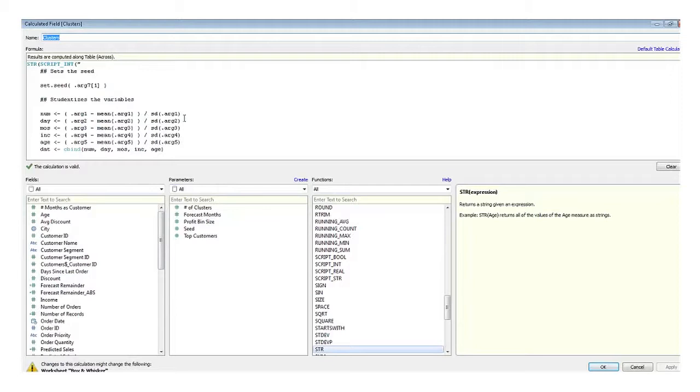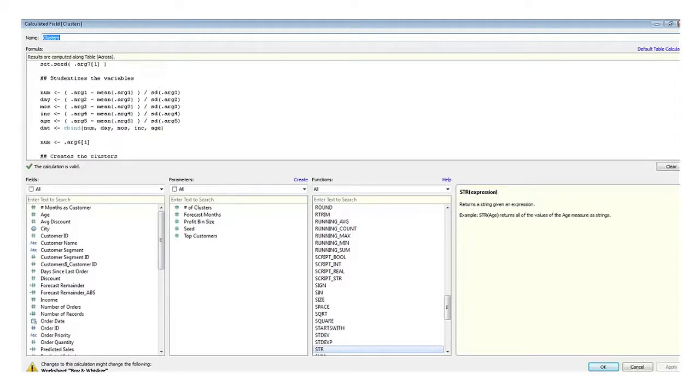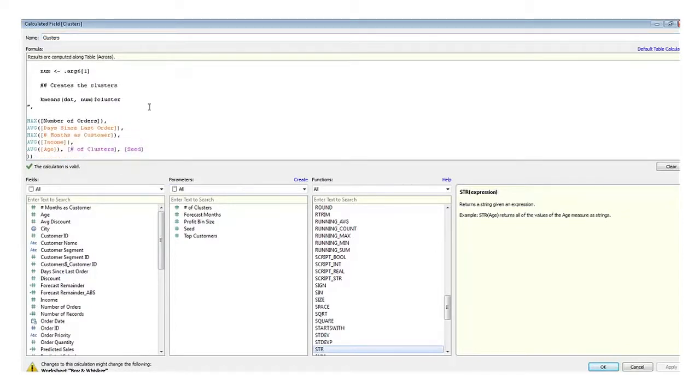It is formed from 5 different arguments, as you can see here. These arguments are made from the independent variables: the number of orders a customer has placed, the days since their last order, the number of months a customer has been with us, the average income, and their age. This passes through to R for use in clustering customers. Again, this is where R comes into use, and we are able to help set up R and the script needed in order to implement calculations such as this.